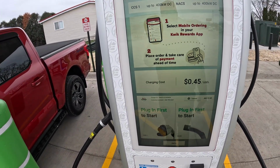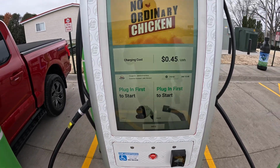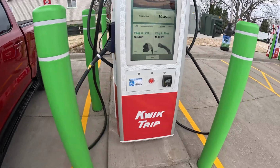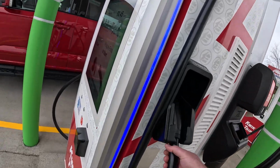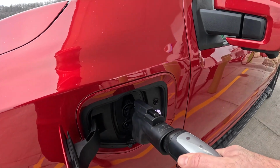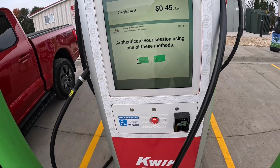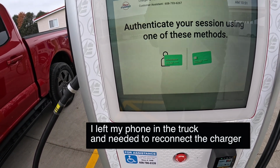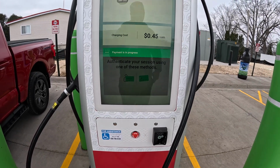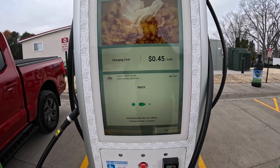45 cents a kilowatt hour, up to 400 kilowatts DC. I imagine it splits it to... Oh no, it shouldn't split it. It's just a single one. So I'm going to geek out a little bit. I'm going to use my A2Z adapter. I do have the Ford one with me as well, but just feel like testing this one out today. So plug in first to start. So I've plugged that in. There's that. Authenticate your session. Authorizing. There we go. Payment in process. Thank you. Payment made successfully.